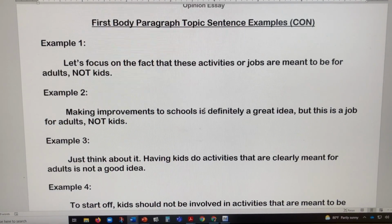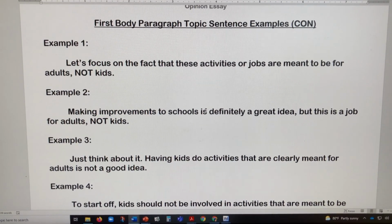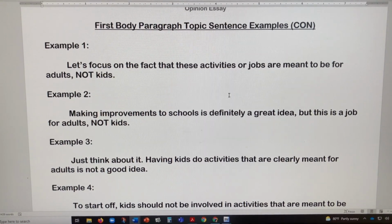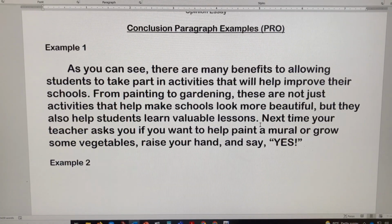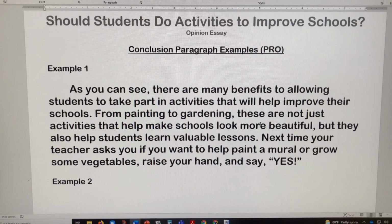And here are some other examples of topic sentences for the con, so that the students can see different ways that they can write that if that is their opinion. And then I show them an example of a conclusion for this particular essay. After I did my mini lesson, the rest of the time I was able to meet with 4 students to conference about their writing and give them some tips and suggestions to continue on making revisions to their essays. So that was our writing lesson for today.